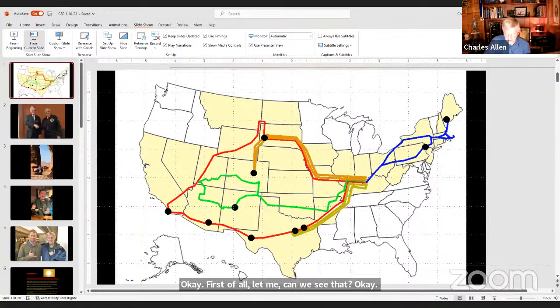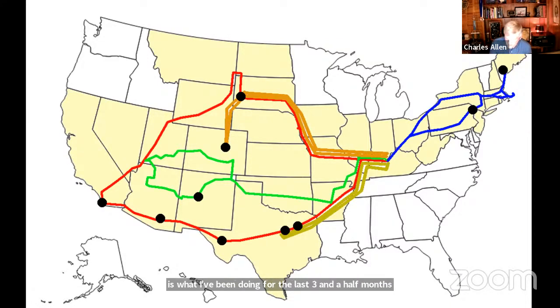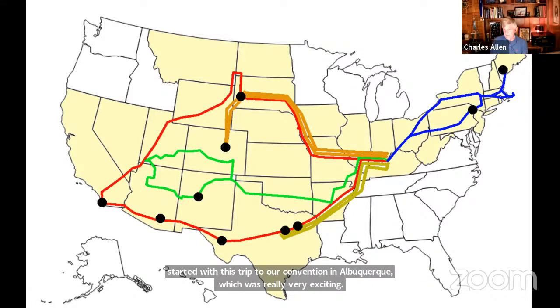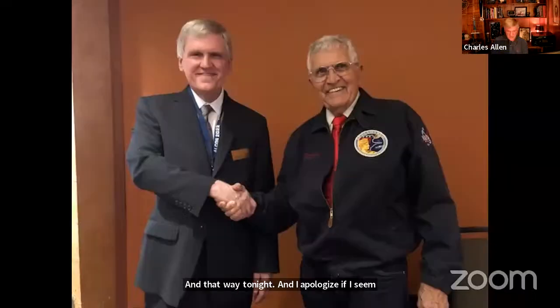So, yes. Okay. This is what I've been doing for the last 3.5 months. All driving, about 18,000 miles of it. It started with this trip to our convention in Albuquerque, which was really very exciting. And I didn't get sick once coming back from these trips. I got sick 3 times. And I'm that way tonight, and I apologize if I seem congested. That's because I am. At the convention, we had the opportunity to meet Harrison Schmidt, of course, the geologist who walked on the moon on Apollo 17.